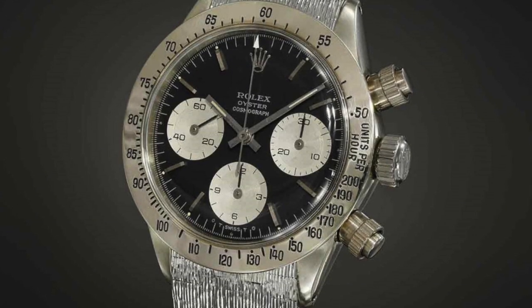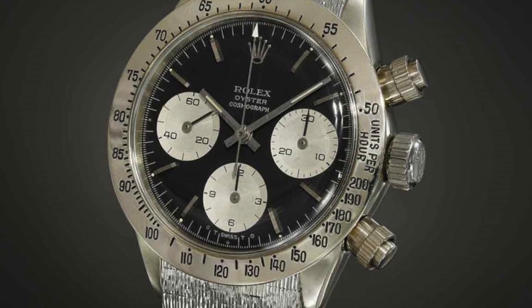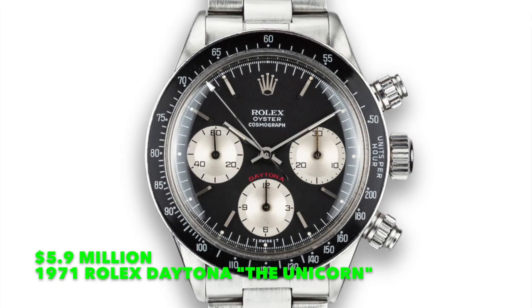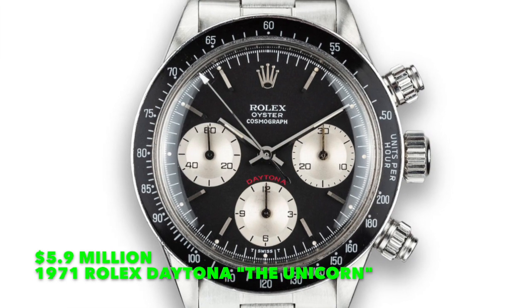A timepiece so rare that it was nicknamed the Unicorn, the 1971 Rolex Cosmograph Daytona is the only one of its kind ever created. What's so special about it, you might ask? Well, the Unicorn is the only Rolex Daytona crafted in 18K white gold.